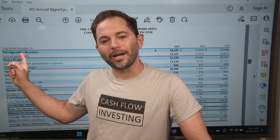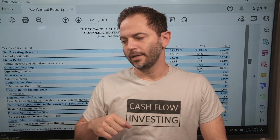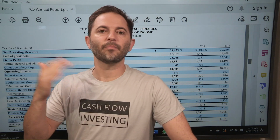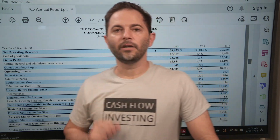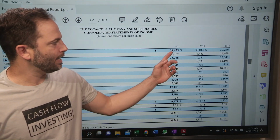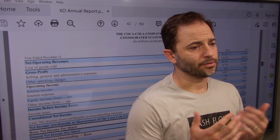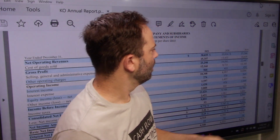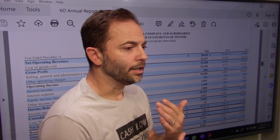Typically, you'll see companies break this out a bit more, give you a little more detail, maybe product sales, service sales, geographically. They can represent it in a different way, but here Coca-Cola gives you one line, boom, here is top line revenue for the entire business, $28.655 billion. It's actually a monster number, huge. Congrats to those guys. For 2021 in US dollars.